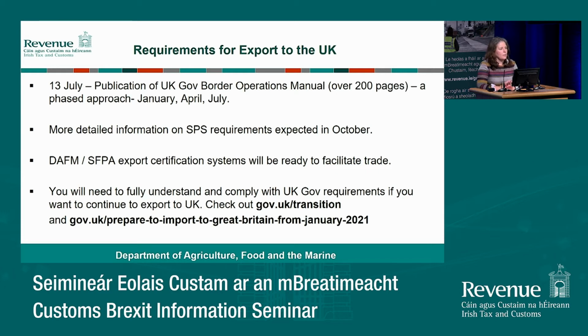Starting in January, there'll be a step up in April and a further step up in July. The initial iteration of the Border Operations Manual doesn't provide a lot of detail, and we are expecting some more detail in October. Just to let you know, we have constructed an IT system within the Department of Agriculture to enable the efficient provision of large numbers of certificates, because obviously this could result in very substantial numbers of certificates having to be issued. And we have constructed a system to provide for that.